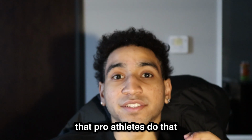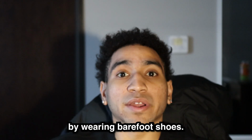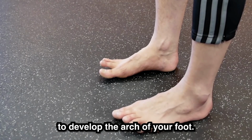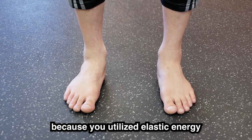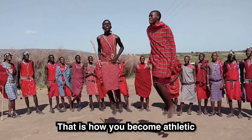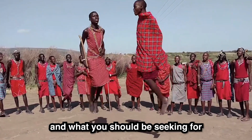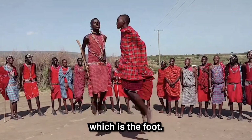The first thing that pro athletes do that you should be doing too is prioritizing the foot. One simple way is by wearing barefoot shoes. This allows you to develop the arch of your foot, and the arch is important because you utilize elastic energy, and elastic energy is free. That is how you become athletic. That's what all the top athletes have, and what you should be seeking is elastic energy, and it all starts from the foundation, which is the foot.